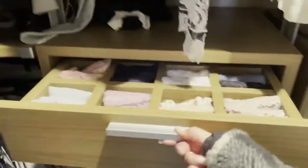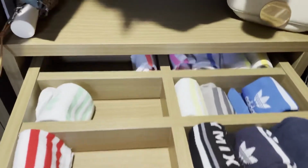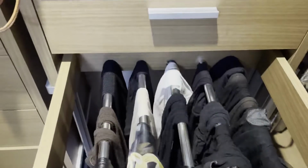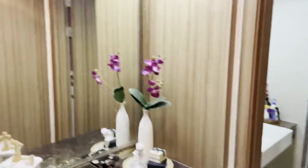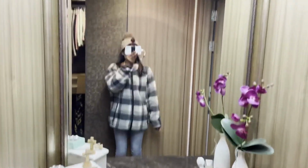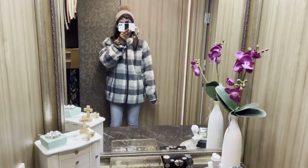Built-in drawer, which is nice. My socks. And this is to hang my stockings. Alright. Then I got a little niche here. This is supposed to be like a vanity also, but I don't really use it as a vanity. I just use it to store my stuff.